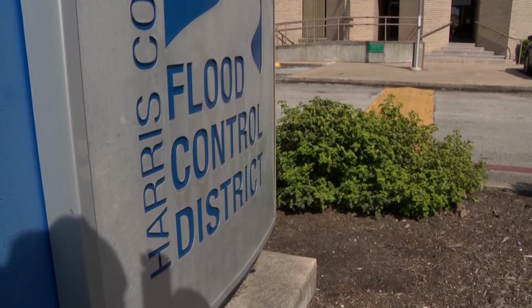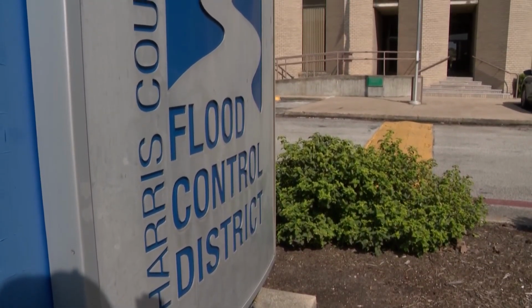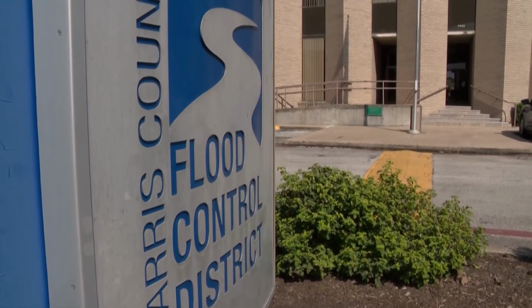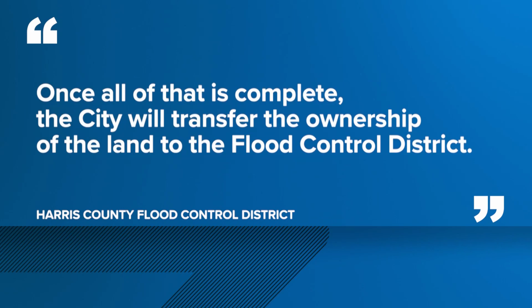I checked with the Harris County Flood Control District about the possible demolition timeline, but it confirms that's the City of Houston's responsibility, telling me in a statement, quote, per the terms of the interlocal agreement, the city is responsible for acquiring the property, relocating any residents, and demolishing the structure. Once all of that is complete, the city will transfer the ownership of the land to the Flood Control District.